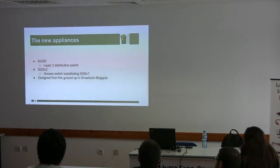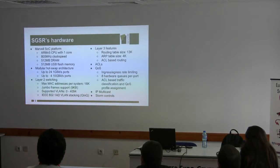So the new appliances: HGSR, a layer 3 distribution switch, and HGSV2, an access switch substituting HGSV1. The switches aforementioned were all designed from the ground up in Smartcom Bulgaria, both hardware and software. So a few words about HGSR's hardware.